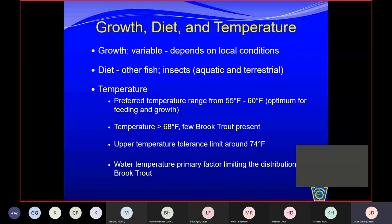And we generally find a few brook trout present in waterways that regularly exceed 68 degrees in the summertime. And their upper lethal temperature limit is around 73 or 74 degrees. So certainly if the waters are getting above that limit, then we're not gonna find brook trout there. And as I said, water temperature is really important, and it's the number one primary limiting factor that affects the distribution of brook trout here in Pennsylvania and throughout its native eastern range.